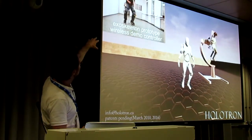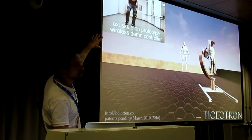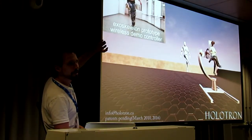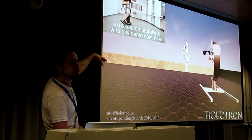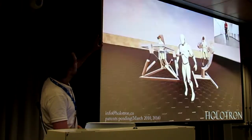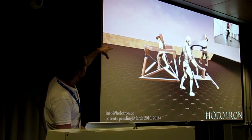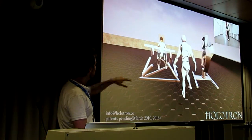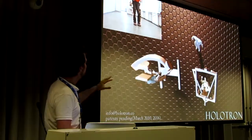And these videos are made with that exoskeletal controller that I made. So it doesn't have force feedback, but it has sensors and is connected with Bluetooth to the computer. And I also made a wireless VR headset so that I can also see what's going on in VR. So these are two variations of the motion base.